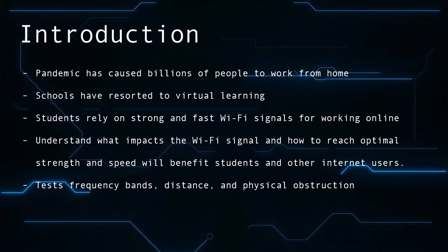impact the Wi-Fi signal. A little information on frequency bands: there are two different frequencies, 2.4 gigahertz and 5.0 gigahertz. And these frequency bands are radio wave frequencies that are responsible for data transmission in the wireless spectrum. So the first band is 2.4 gigahertz, and it has 11 Wi-Fi channels within it. And a little note is that other household items use this frequency band as well, which could potentially cause interference. Whereas the 5 gigahertz has 45 Wi-Fi channels, which means less interference.